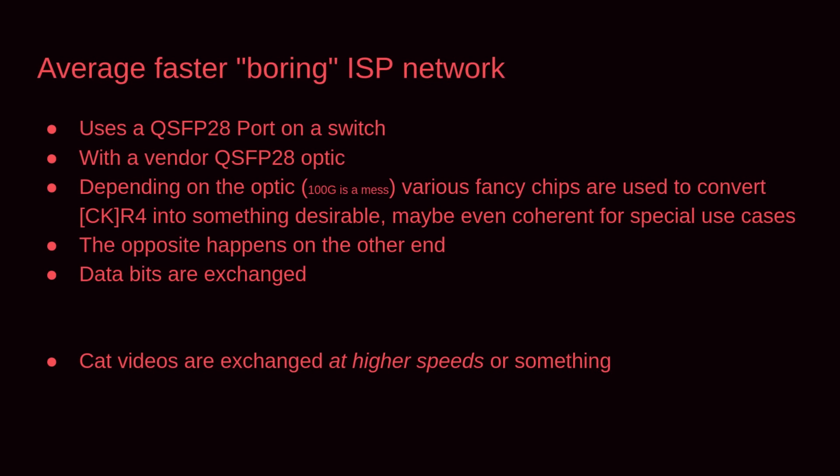There are various chips that are used to convert the signal that the switch puts out into something that's desirable. Depending on how far you need to go, it needs to do some much cooler signal processing for special use cases. Once again, assuming you've aligned the stars, the opposite happens at the other end. Data bits are exchanged, and cat videos are exchanged at 100 or 400 gigabits.